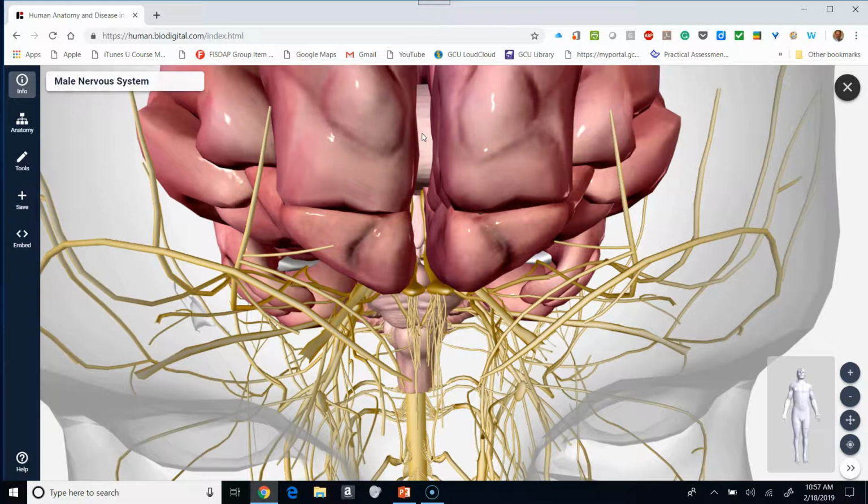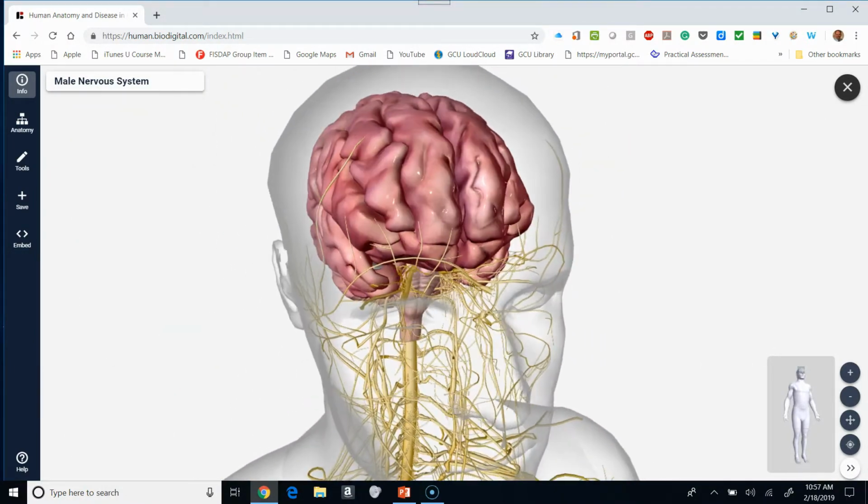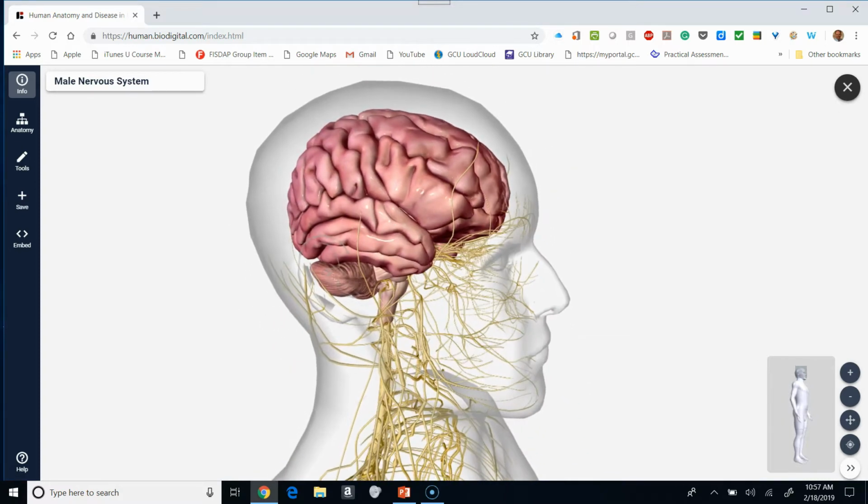Now, the lobes that we talk about are going to be responsible for things such as hearing, balance, and speech. I just made mention of the ventricles that we had talked about, or I'm sorry, the lobes. Anyway, the ventricles. So the ventricles.